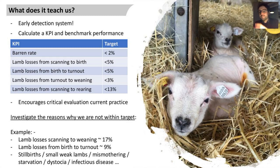The example at the bottom there just really highlights how complicated it is when we're looking at the minutiae of lamb losses around the first 2 weeks of lambing.